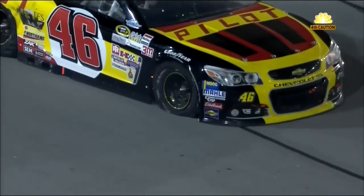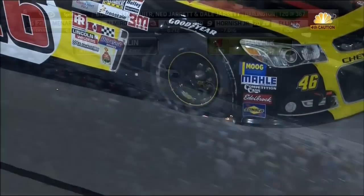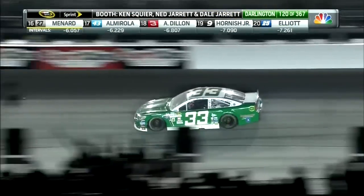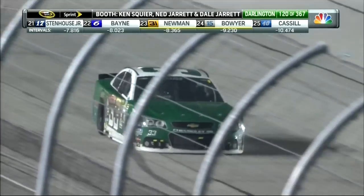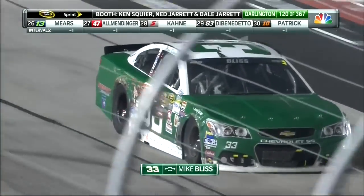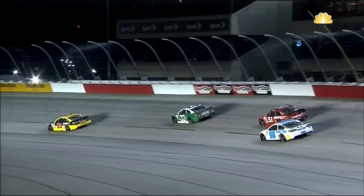Well, here's Michael Annett limping onto pit road. Flat spotted a little, I would say. Holiday, Labor Day, this is their track. Oh, the number 33 is up on the fence. Number 33, that is Mike Bliss. Look at that. Now, there's a stripe for you, friends. That's Darlington. Back in 37th position. Different the two ends are. Let's see what happens. Mike Bliss here.